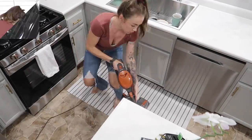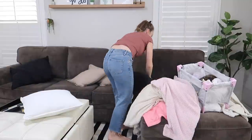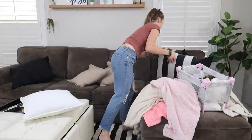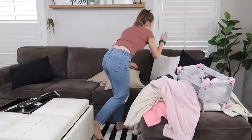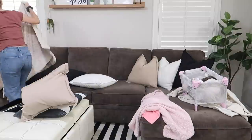Bit about the tasks that we do not like doing around the house. What is your favorite task to do around your house? Mine is straightening up my couch. I don't know why I love it so much, but I love straightening up the couch. I love when it's all put together and not a jumbled mess like it currently is.